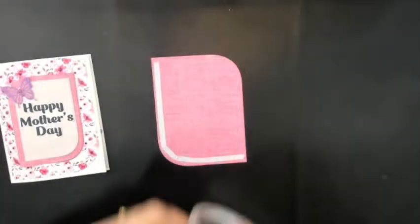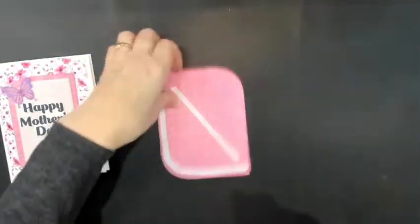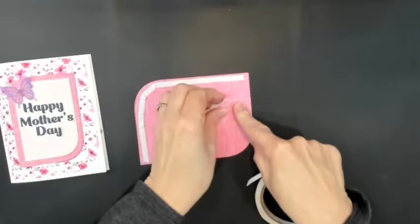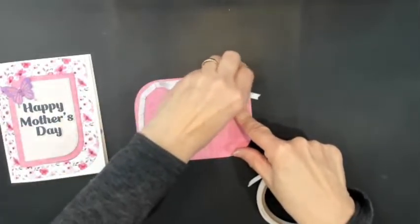Am I on camera? There we go. So holler at me if I'm off, guys. All the way around, and I'm going to put an X in the middle. X marks the spot, right? X does mark the spot. Tom, why do you think we're using so much adhesive? So it'll stick together.